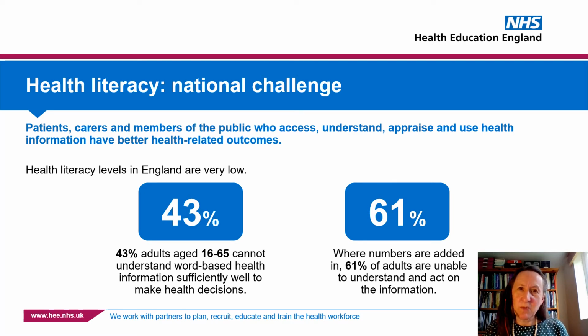We also have the complication that at the point of shock, such as when somebody's had a diagnosis, the health literacy level for all of us goes down. So however well you may be able to manage in normal circumstances, if you're facing a health challenge of some sort, actually your health literacy will go right down. So these are the numbers at a national level, the 43% where it's just words, and 61% struggling when it's words and numbers.